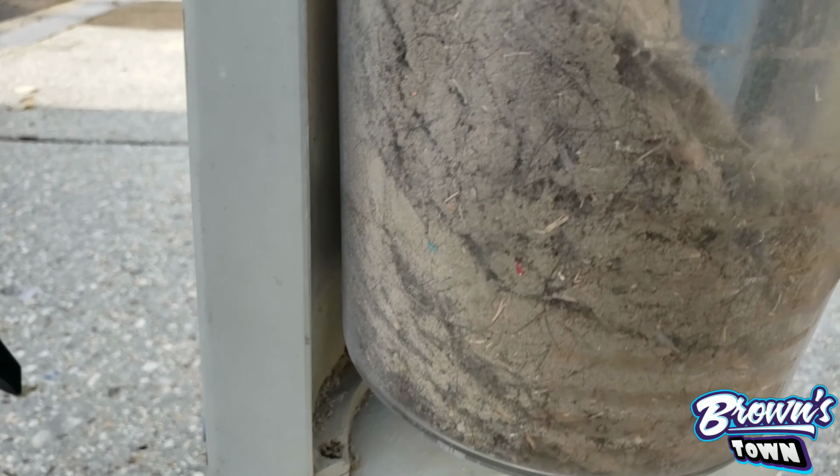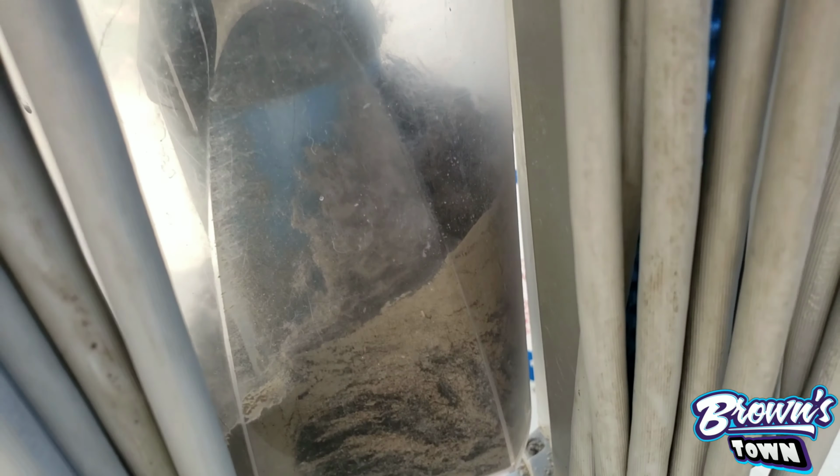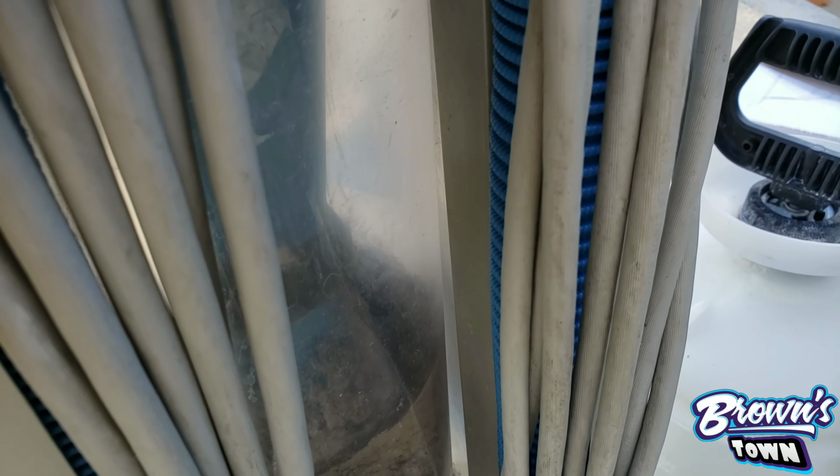House down. Oh yeah. A lot of dry soil. Look at that. Holy moly. CRB time after the cleaning agent.